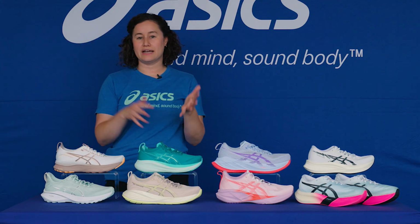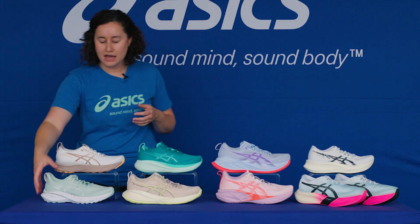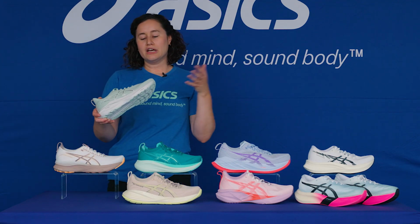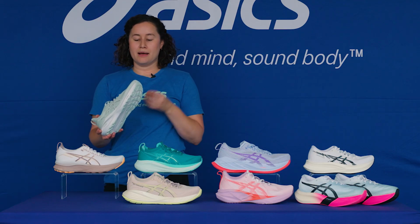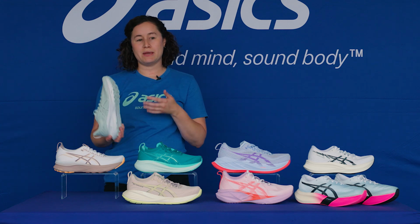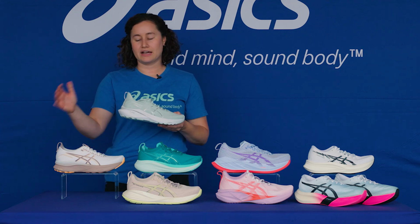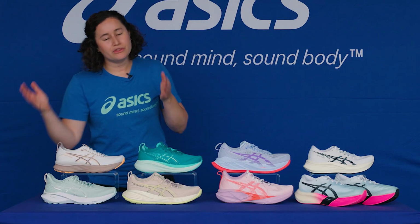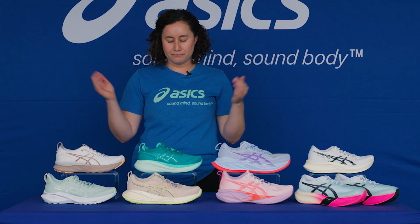If you're wanting something a little lighter and sleeker, but still need that supportive shoe for your training, we have the GT 2000. So again, it's a stability shoe that's just packaged in a lighter, snappier feeling underfoot for people who want to maybe pick up the pace a little more or just don't like the bulk of the Kayano. Both of those options are great if you do heavily pronate or need some more support.